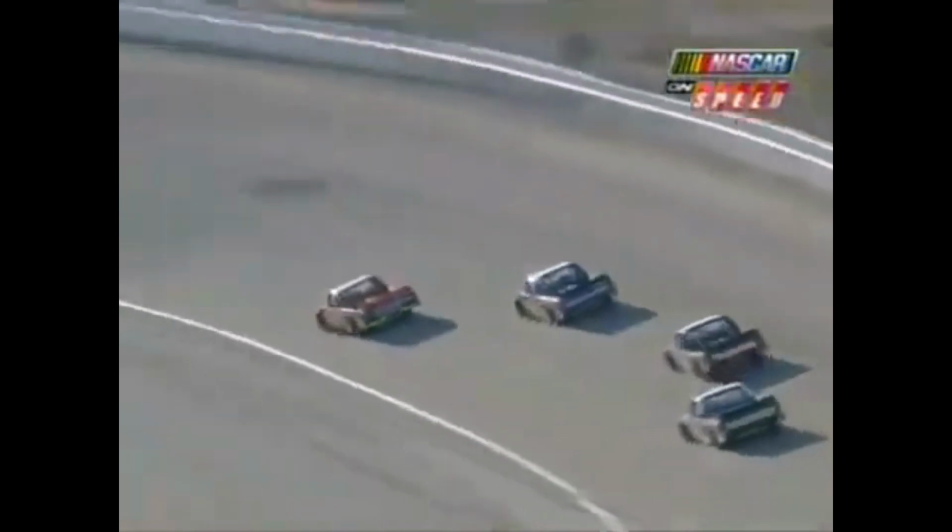Yeah. Let's take another look at it there. There's Allmendinger, the 24 on the bottom of the racetrack. Johnny goes to the high side. That's going to take air off his spoiler, Michael. Oh, wow. Just like Mark Martin. You know, it's just slippery over there right now. Skinner almost did the same thing.